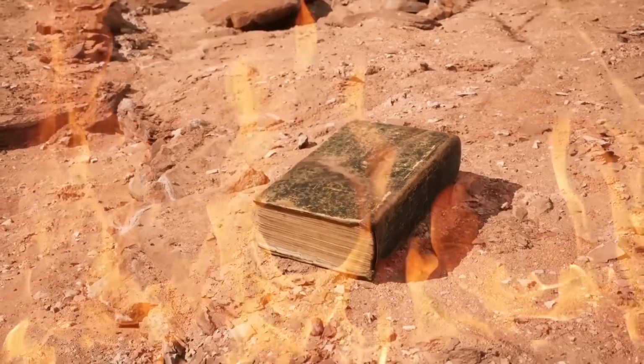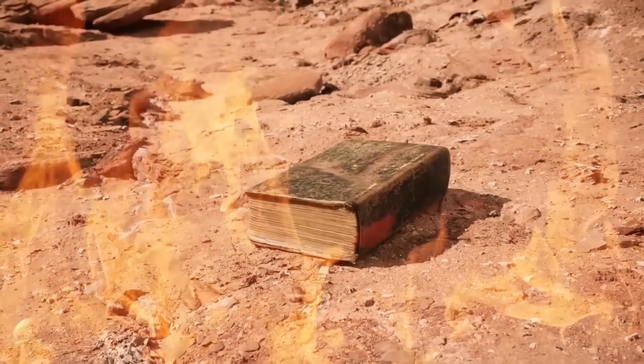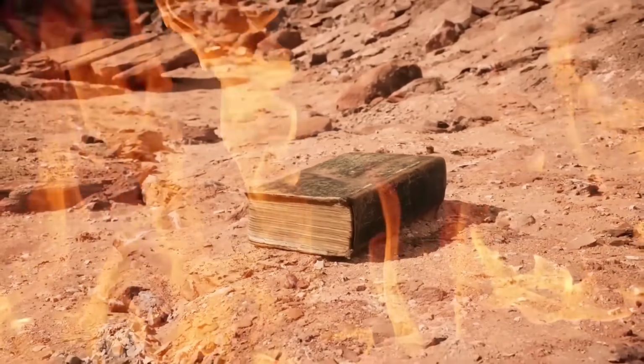Either way, it's clear that Qin Shi Huang sought to destroy any historical records that failed to fall neatly in place with his narrative, and his mission succeeded, leaving modern historians with gaps in their quest to understand the past.